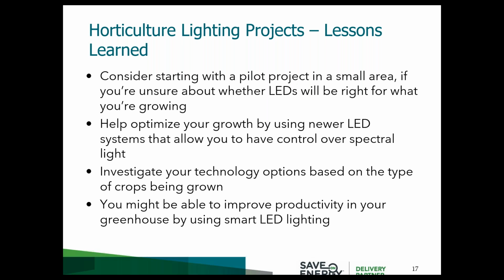Consider which crops you're growing and what impact lighting color may have on the plants. Newer LED systems allow you to have control over spectral light, which can help optimize your growth. A team out of the University of Guelph, for example, recently found that pure blue light promotes better flowering over red light in certain plant species. However, they found it could also cause plants to stretch. So one option could be to use pure blue light in early stages and red light later on.